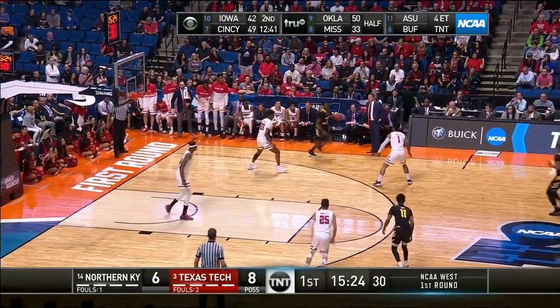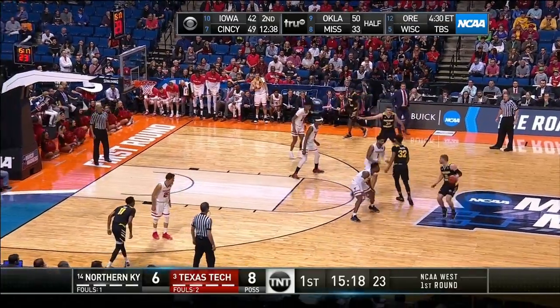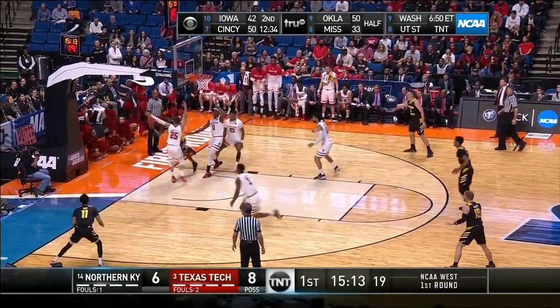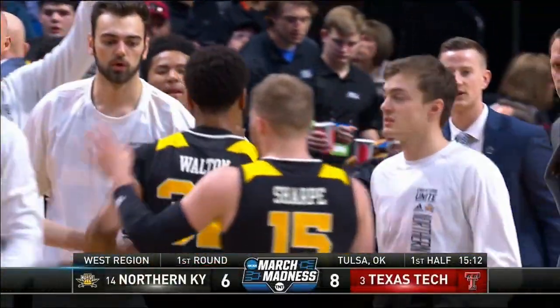The quick strike. Here's that press, Jimmy, forcing the turnover. Good conversion from offense to defense by Northern Kentucky. Alert and aggressive. Northern Kentucky has a chance to tie or lead this trip. And it's going to be out of bounds to the Norse after this timeout. Good start here in Tulsa. Texas Tech by 2.